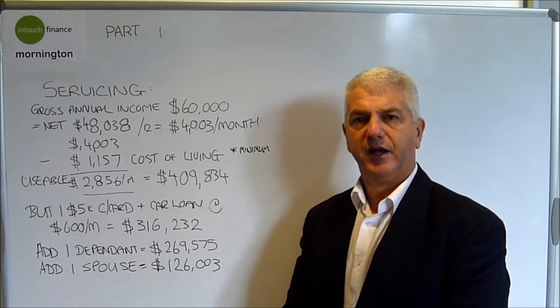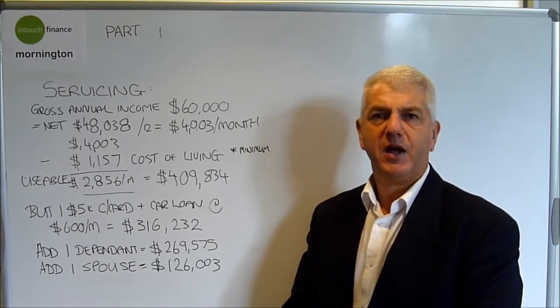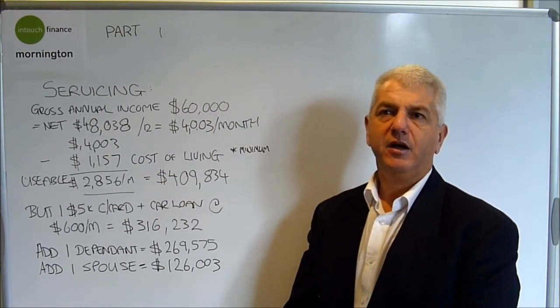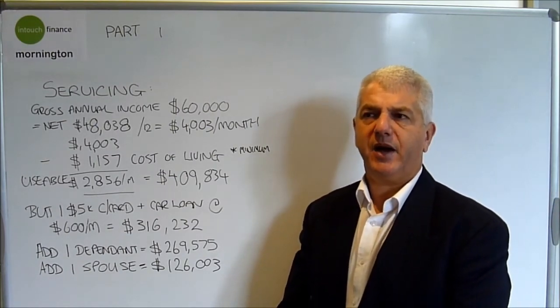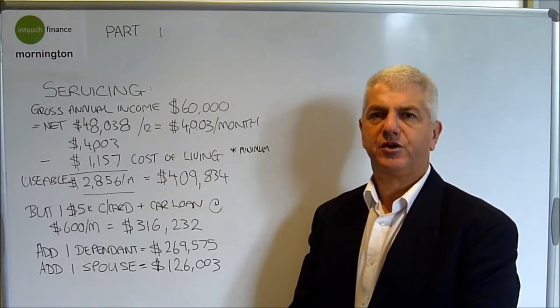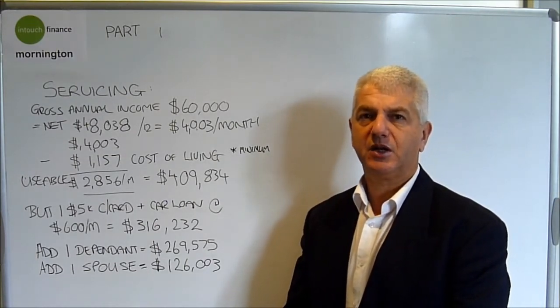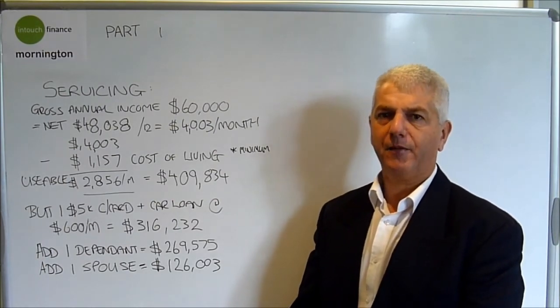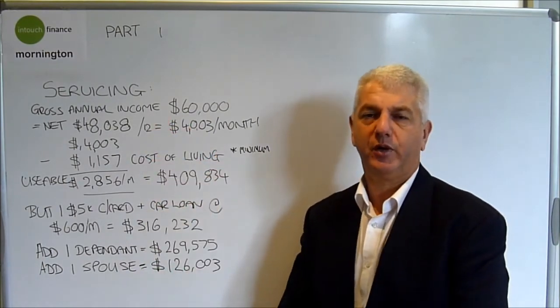For instance, if you're paying rent and you're not saving, then we have to use your rental figure as a basis for what you can afford to repay. If you are paying rent and managing to save $100 or $200 a week, we add that $100 or $200 a week to your rental repayment, and we use that as a basis to calculate what you can afford to repay. And then hopefully everything else stacks up and it all works out.